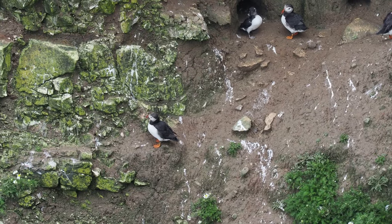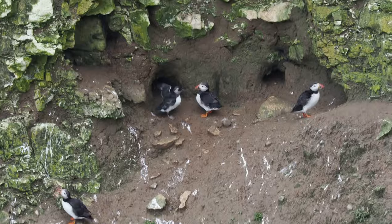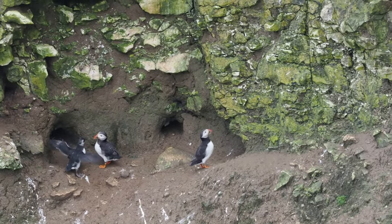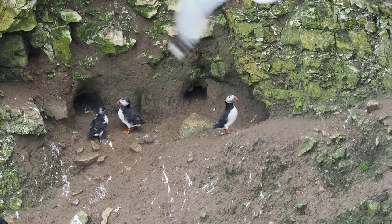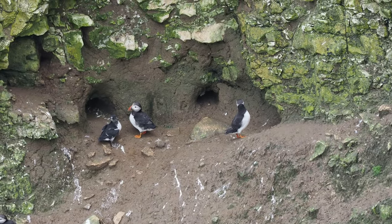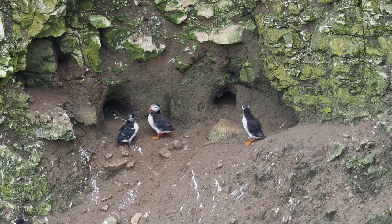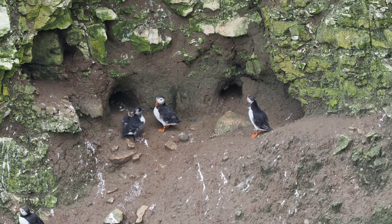So we got 1, 2, 3, 4, plus I think there's a little one in the nest. And possibly 5 puffins together.